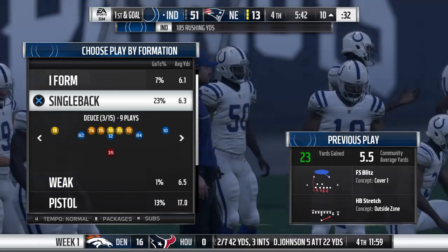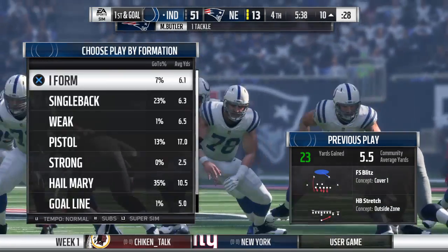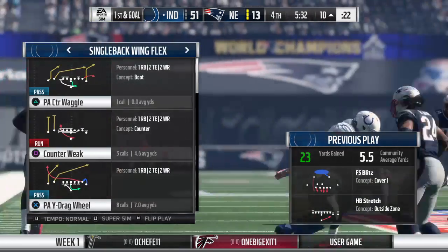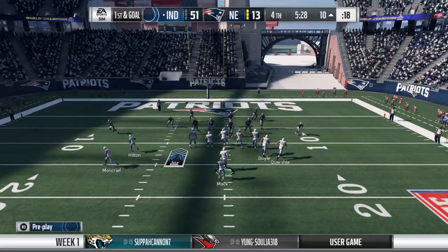They were not fooling around at all, were they? Second and short, and they brought out the heavy package. Almost felt like the super heavy package against that defense, didn't it? Yeah, I don't think they expected that much beef up front, and it turned into an easy first down conversion. Offense walks to the line for play number 7 of the drive.